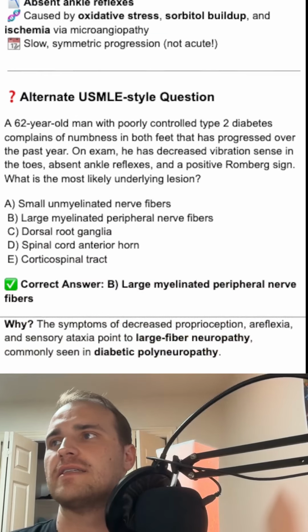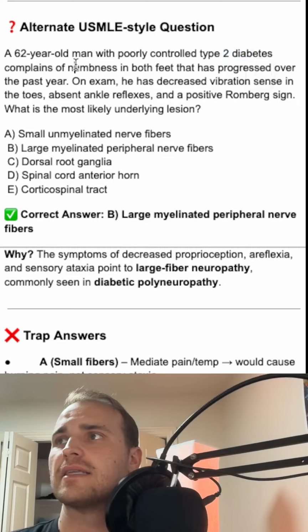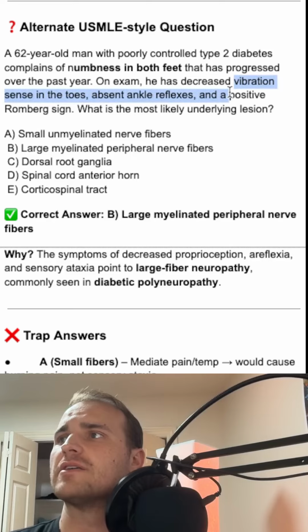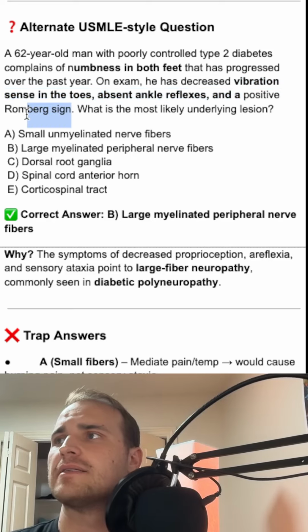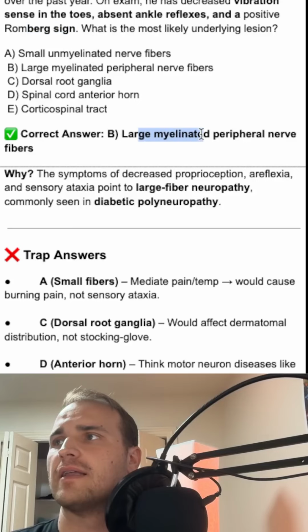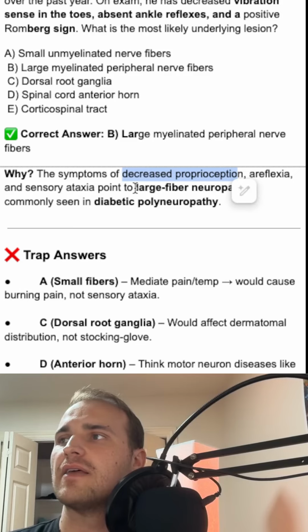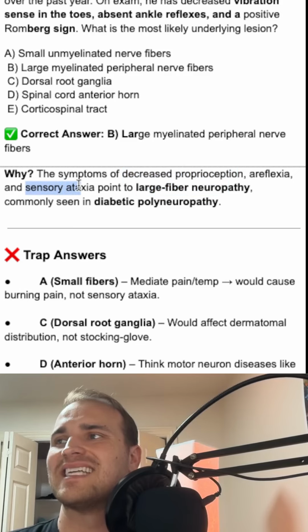So we have a 62-year-old man with type 2 diabetes. He has numb feet progressing over the last year. He also has a decrease in vibration sense and a positive Romberg sign. So what is the diagnosis? Large myelinated peripheral nerve fibers. Why? The symptoms of decreased proprioception tell you that it's a large fiber neuropathy and sensory ataxia.